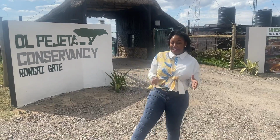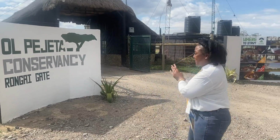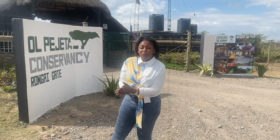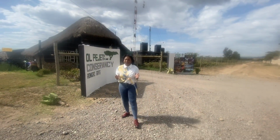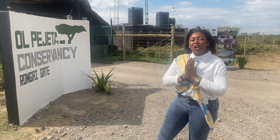So guys, let me tell you something. We left Nairobi at around 9 a.m. and the road from Nairobi to Nanyuki took about 3 hours, and now we are heading inside the conservancy. Now this is a very special place because it is home to a number of animals. It's actually a wildlife sanctuary spanning across 360 kilometers.